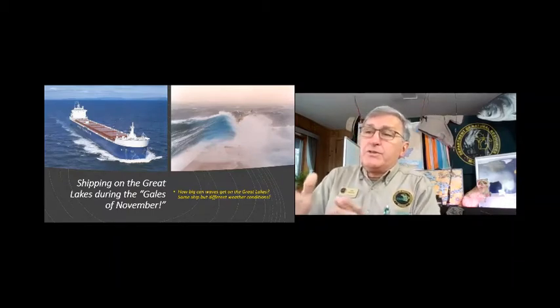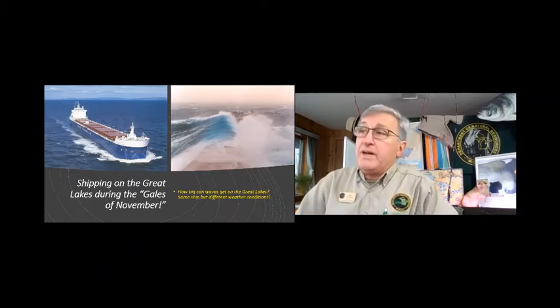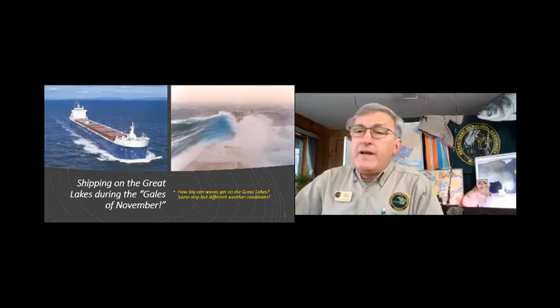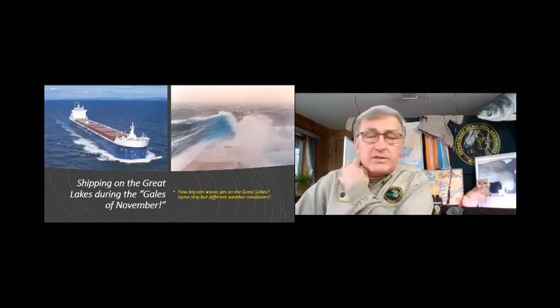You see this picture of this ship. This is the same ship in a storm on Lake Superior. Look how big that ship is. Look how big the wave has to be to crash over the top of that big ship. So weather is a very important factor. We're getting towards winter. We're in the gales of November right now. So shipping slows down, sometimes even stops if it's a cold enough winter.